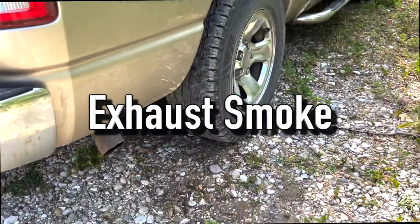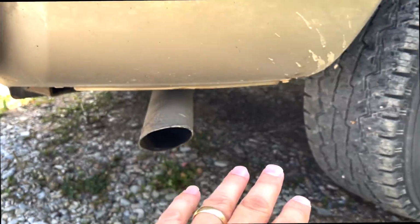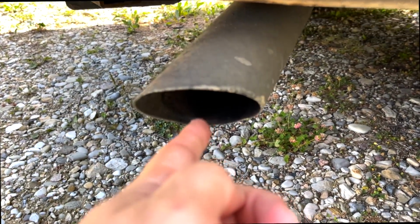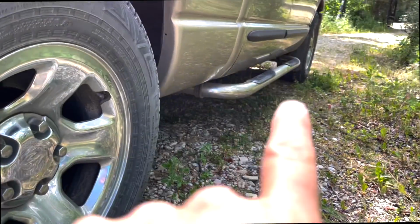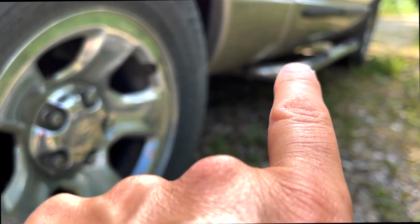So the third sign you may have an imminent engine failure is what's coming out of the tailpipe. And there's your exhaust pipe. Obviously, any number of things can be coming out of there. Typically, it should be nothing. In normal operating condition, you really shouldn't see anything here. Why? Because upstream there, carbon emissions are filtered and scrubbed with your catalytic converter.